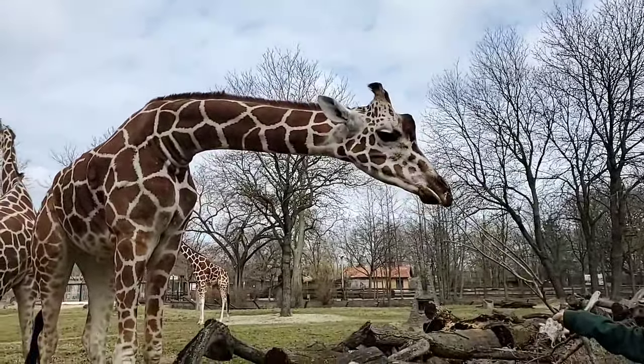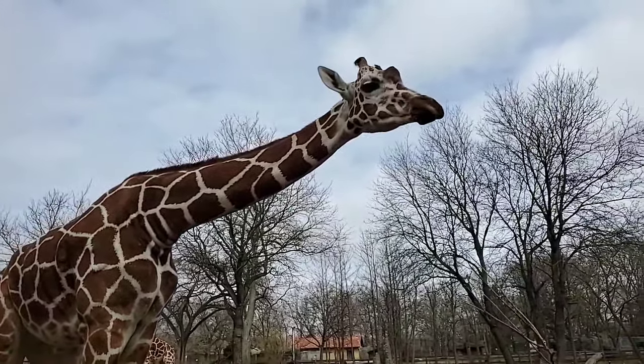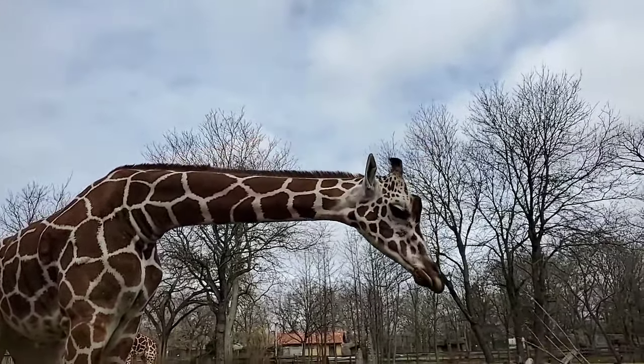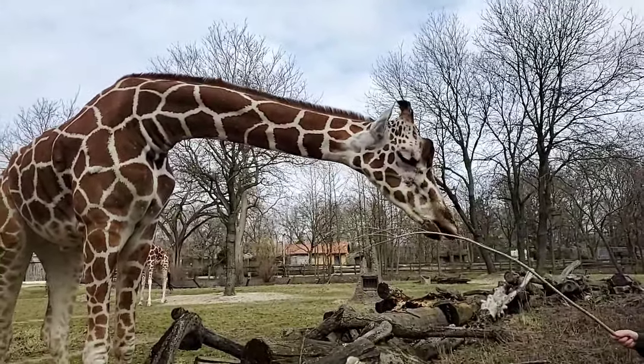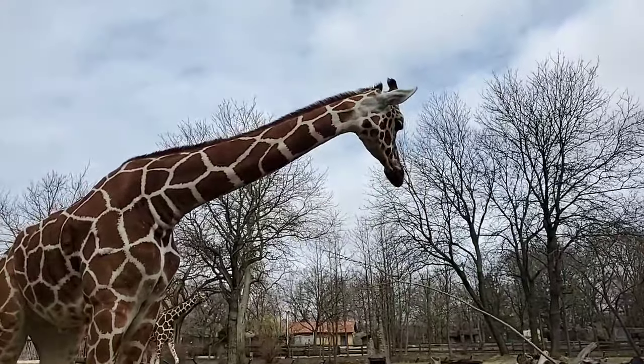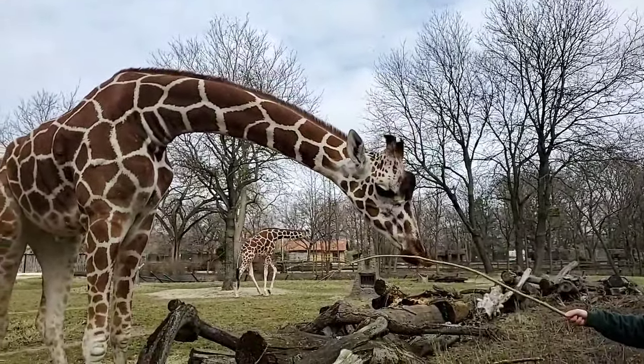How fast can they run? I have seen 37 miles per hour listed as the giraffe's running speed. So they can move pretty quickly when they need to. And again, those long legs would help with that. So I would say 35 to 37 miles per hour is considered the top running speed for a giraffe.